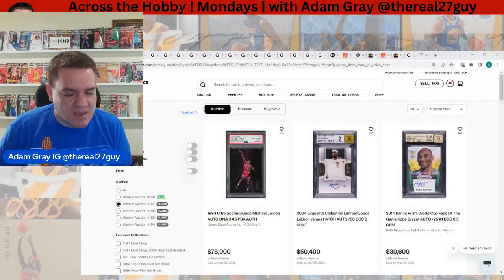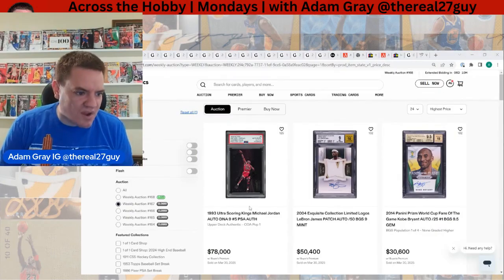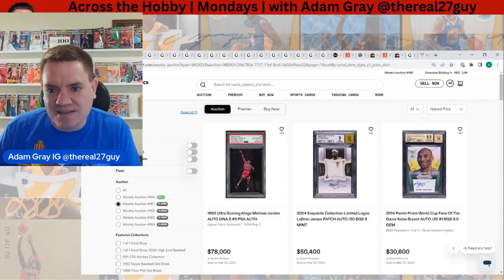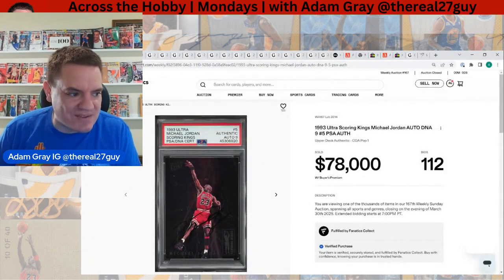I do not have a lot of time today, and so we're just gonna jump right in. So we're gonna start with Fanatics Collect. This Scoring Kings Jordan right here was a big sale that happened last night. Last night we saw this card sell for $78,000.